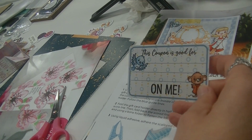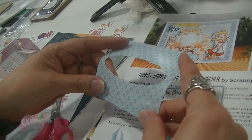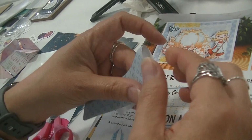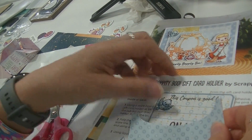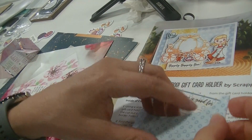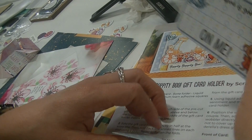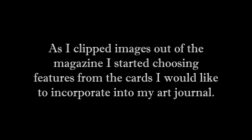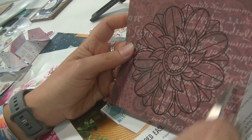So this can still go in the art journal. It'll be a tuck spot. I like that. We can glue that down. Yeah, I like it. Okay. As I clipped images out of the magazine, I started choosing features from the cards I would like to incorporate into my art journal. See, they always throw me. I think I've got paper to play with, but they stamped it out for you to cut out.